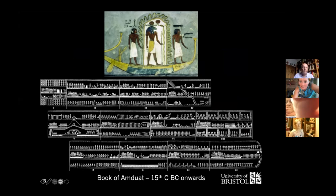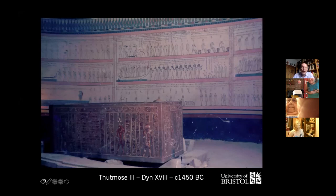And here we've got one of the earliest implementations of the Book of Amduat, on the wall of the burial chamber of Thutmose III, which seems to be when the Amduat first appears. Interestingly enough, it also appears in a private tomb at this period and then disappears for private use until the Third Intermediate Period. So how these works are applicable to different types of person varies significantly.